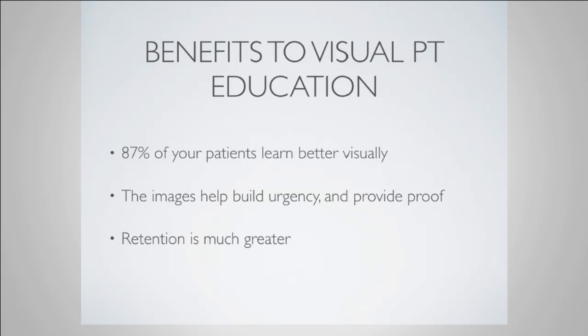Patients often will leave the office, go home, and try to explain to their significant other or their partner what's happening and why they need more than they've had in the past. And sometimes it gets lost in translation. What we have found is when visual education occurs, the retention of the why is much more powerful. They understand why they need to do something different when we are using visual education.